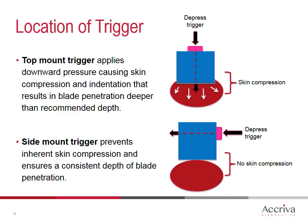Okay. So if the device that you're using has a trigger on the top, in order to depress that trigger and actuate the blade that's coming out, that takes a little bit of force. Not a lot of force. You know, we're not really pushing down, but you have to press the trigger down, right? When you press the trigger down, when you are causing a downward force, not only to depress the trigger, but all the way through the device, that's actually compressing the skin. So if you desired to stick the infant's heel, let's say 0.8 millimeters, and you used a device with a downward trigger, and when you press that down in order to actuate that blade, you're going to be going a lot deeper than 0.8 millimeters. Would that make sense?